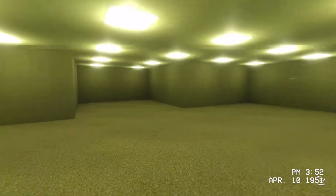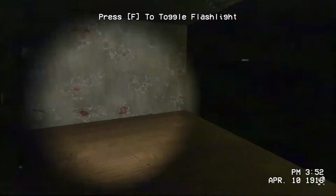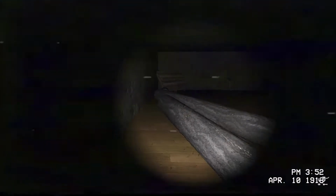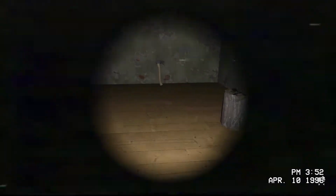Oh, here we go. Here we go. Here's something. Press F to toggle flashlight. Oh, this doesn't look very appetizing. This is a lot worse. This is like the basement of the back rooms.